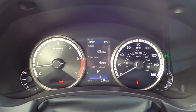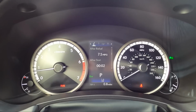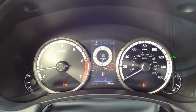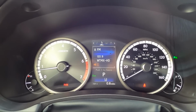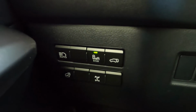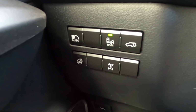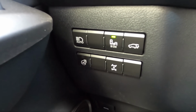The gauge cluster is pretty standard, although the speedometer and tachometer both have a nice aluminum ring around them, which looks pretty nice. The 4-inch screen can display things such as your trip computer, your music, safety systems, and other useful info. Now the buttons to the left of the steering wheel control the auto high beam feature, blind spot monitoring, power liftgate, heated steering wheel, and center locking differential.